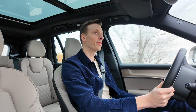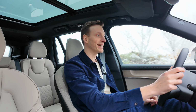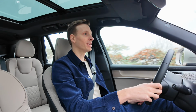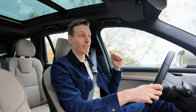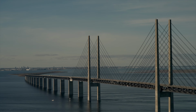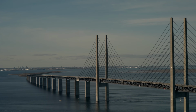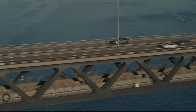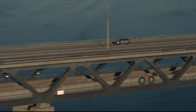So welcome on board the Volvo XC90. We're going on a small drive for now, taking you along. We've left from a very nice place close to the Øresund Bridge, that iconic bridge between Denmark and Sweden. We also drove over that from Copenhagen towards here, had lunch, and now we're driving away.